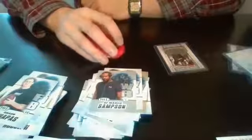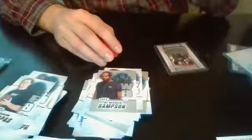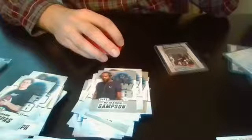Gates. Williams. Simpson, DeMarco Murray, Christian Ponder, DeMarco Sampson, Von Miller, Sean Chappas, Courtney Smith. Let's hope he's not an Eagle, man. Signed by the Jets after going undrafted in the 2011 draft. So Courtney Smith is going to be my first target.